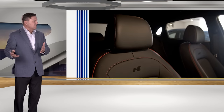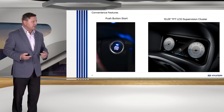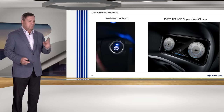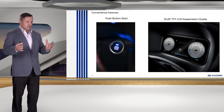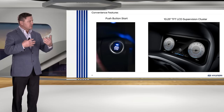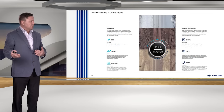Additional features that we've included in the N-Line that we don't have in the Executive, things like the push button start. You don't need the key to start your car. You get in, press a button, car starts. Supervision cluster, very funky cluster. It changes color depending on which drive mode you're in. So in Eco, it will be green. In Smart, it will be blue. And in Sport, it will be red.